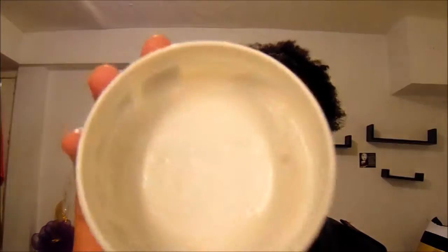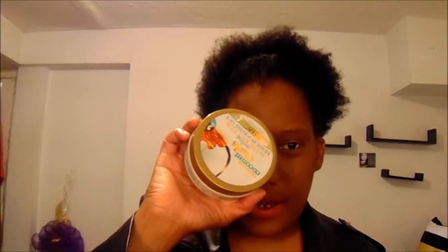But as you can see, completely empty and completely gone. But if I were to get it in another Ipsy bag, I will definitely use it again for sure. But yeah, I did like it, but I just wouldn't repurchase it because it might just be really expensive and I don't have time for that.